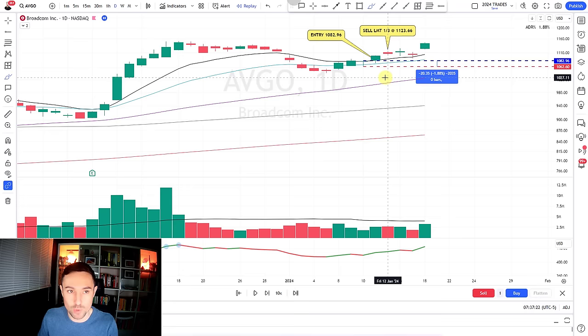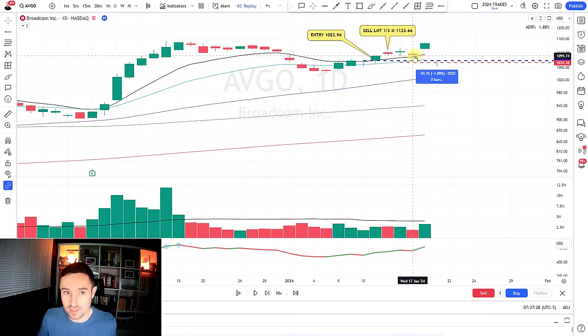And now I can move this stop loss that I had here. I can now move it up. So let's say, where's the logical place? Well, it's probably going to be just underneath the 21-day EMA, just underneath this kind of low here. Looks about right to me.